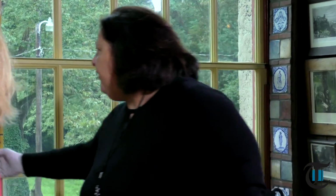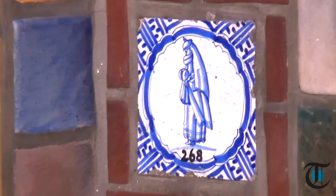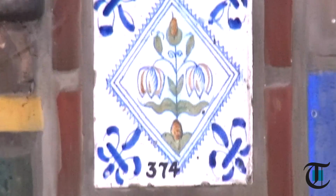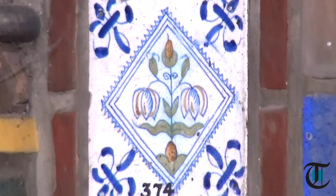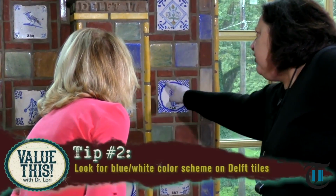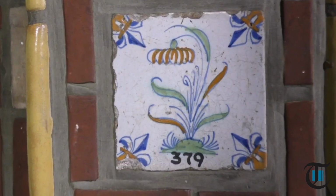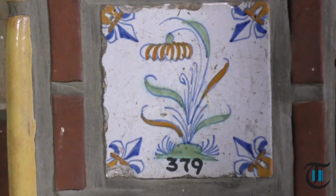Okay, well, you have to learn a little bit about Delft tiles, so let's look at the iconography. First of all, you're going to see some of these elements that are typical of Delft. One of the things is, of course, not only the blue-white color, but also you're going to see where they put a decoration in each of the four corners. There's usually a symbol or an image in the middle. For example, tulips. Tulips were seen as signs of prosperity, so flowers have their own iconography. There's a whole program of what a flower means in a particular Delft tile.